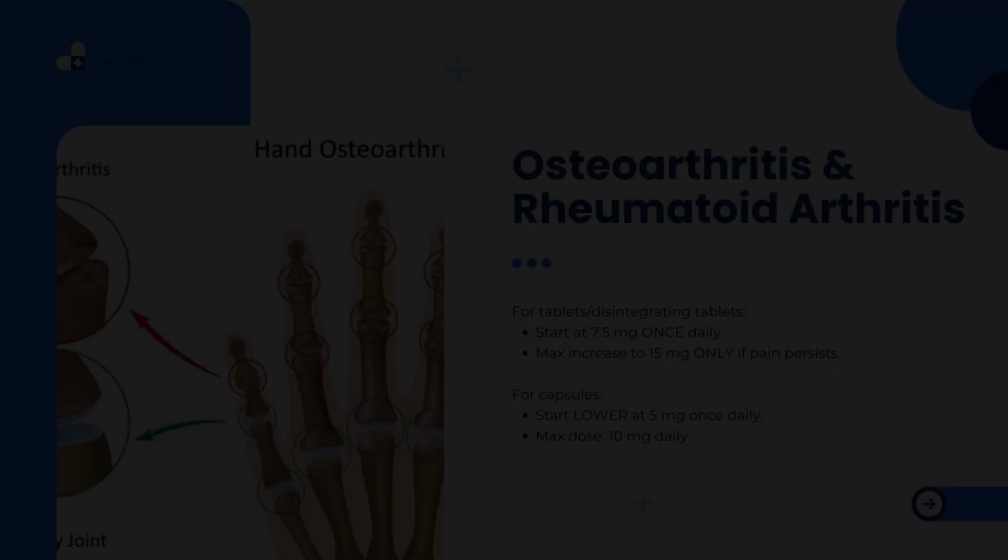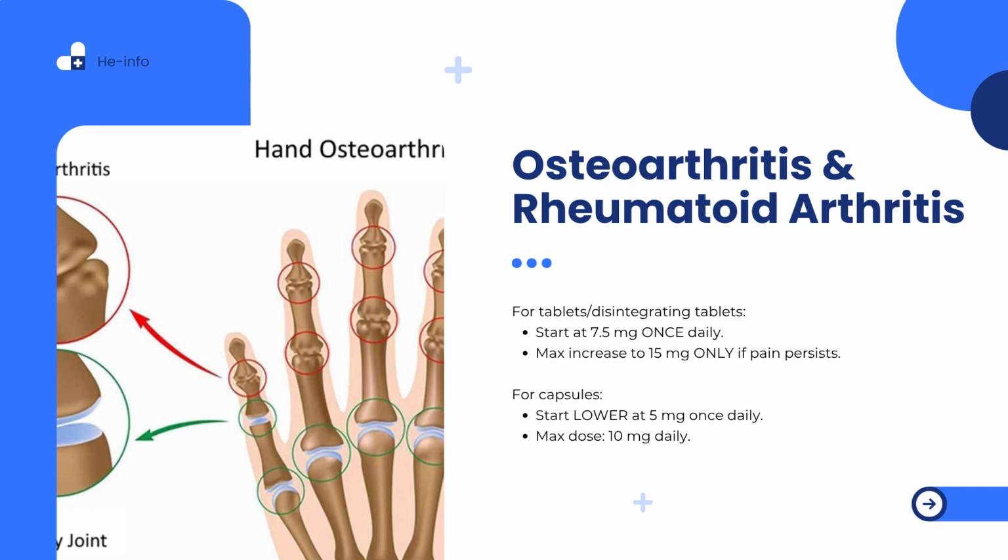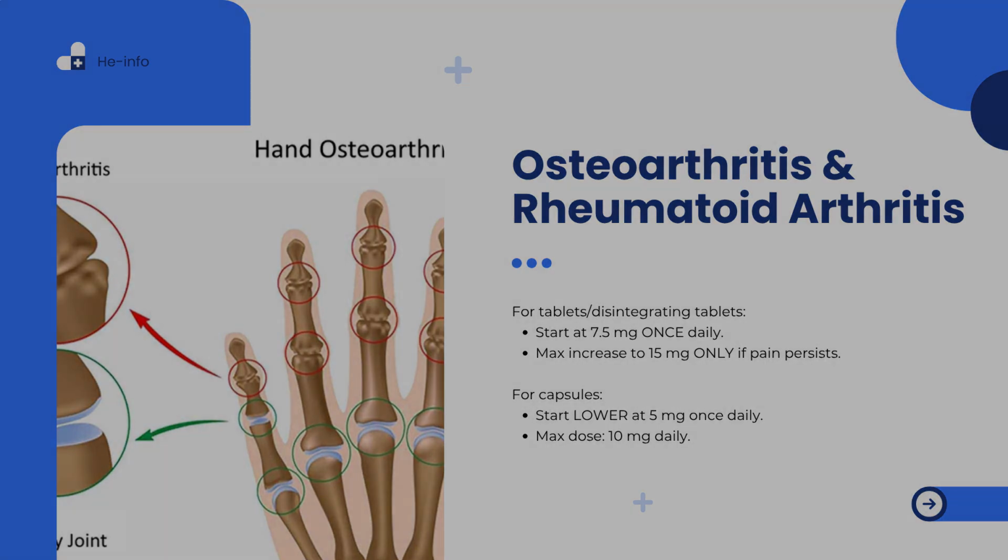Let's go. 1. Adult dosing, osteoarthritis and rheumatoid arthritis. For tablets/disintegrating tablets. Start at 7.5 mg once daily. Max increase to 15 mg only if pain persists. For capsules, start lower at 5 mg once daily. Max dose, 10 mg daily. Critical, tablets versus capsules aren't interchangeable, systemic exposure differs, FDA pharmacokinetic data. Never self-adjust. If 7.5 mg fails, talk to your doctor, don't double up.